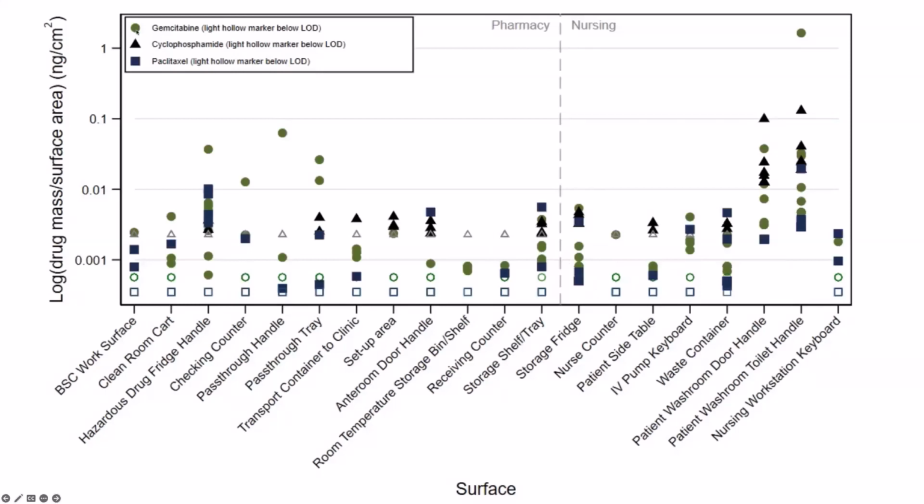And what you can see here is green circles are gemcitabine, black triangles are cyclophosphamide, blue squares are paclitaxel. And if it's hollow, like this square down here, that means it was below the limit of detection. And if it's solid, that means it was above the limit of detection. Okay, so what can you take from this? Well, the y-axis is the amount we found in a log scale. So each bar is 10 times greater than the bar below it.